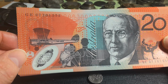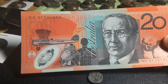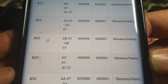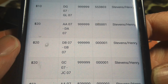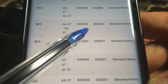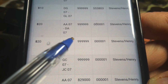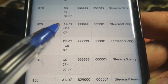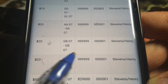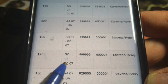So the 2007, well, I keep on saying 1997, but really, a bit crazy of me. Here we have the actual print run for the 2007 $20 banknote. We start at AA, and in AA we have nearly 1 million banknotes printed. From DB to DM, there's also another 1 million. And then we got up to JC, which is the last prefix, also nearly 1 million.